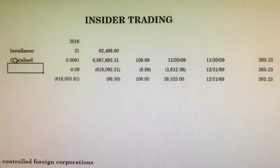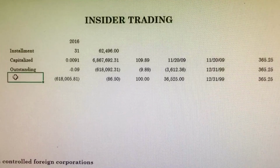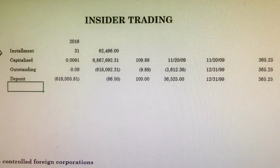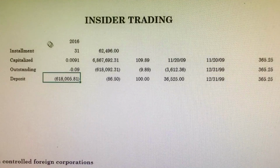Now, don't go away. It's going to get very good here. I'm going to make this worth your while. The next number we have here was the product of 9% of this capitalized amount. And what we're going to call that is the outstanding, because that's what is being shown on the servicing statements as the outstanding balance. And then there's a matching balance. If you have Select Portfolio Services, you may have noticed by now there's a matching balance, and that's going to be called the interest-bearing principal. I call it a deposit. So there you have it. Installment, capitalized value, outstanding balance, deposit, affirmed in statements, and these numbers all tie out.